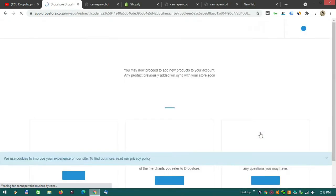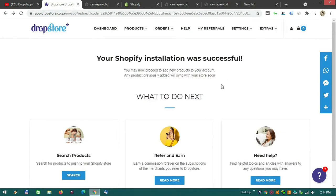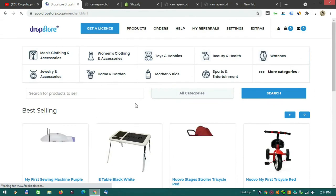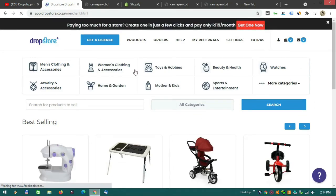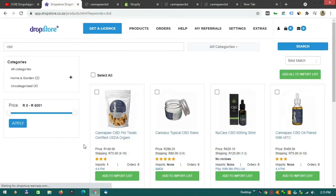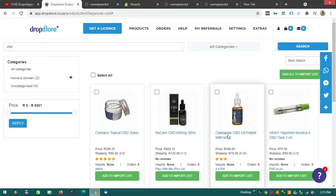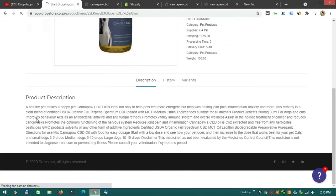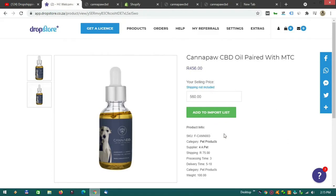Now it's obviously installing the app. All right, congratulations guys, you just installed the Dropstore app on your Shopify store. And the next thing you're gonna do is not do anything here, but you can press on this button here to search. It'll take me directly to the search functions and all the categories. I'm just gonna go ahead and look for CBD products for pets. And I'm gonna go ahead and import this. Obviously you can click on the button here or on the title and read through all of this and make sure that's what you want to sell. And I'm gonna go ahead and import this.